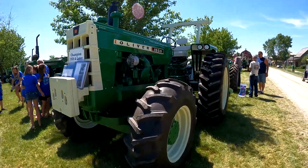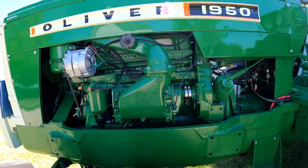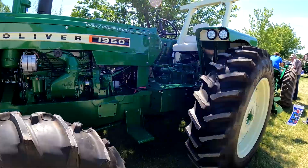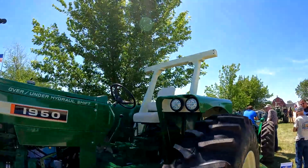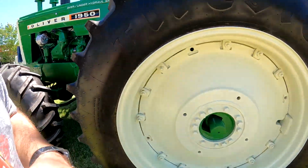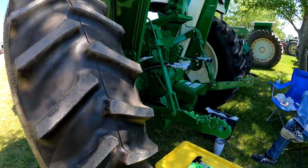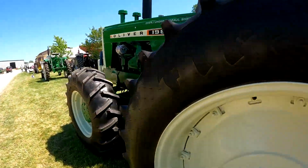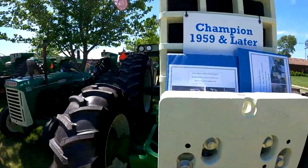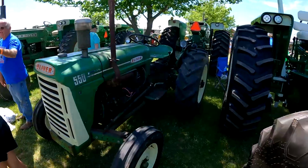Isn't Oliver 1950? This would be the GM engine. The Detroit 453. Very nicely painted. It's got a rollover protection. Hey. Very nice. Here's an Oliver 550.